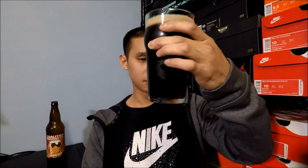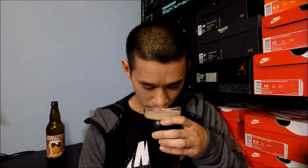And let's give it a smell. It smells really light for a porter. I'm kind of interested in what it's gonna taste like. I get subtle hints of, I guess if I stretch it a little, maple syrup, I suppose. But that's only because I read the label, I bet. If I didn't know that this was a maple porter, I probably wouldn't even guess there was maple in this by smelling it.